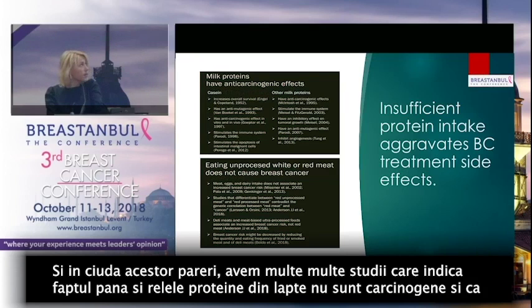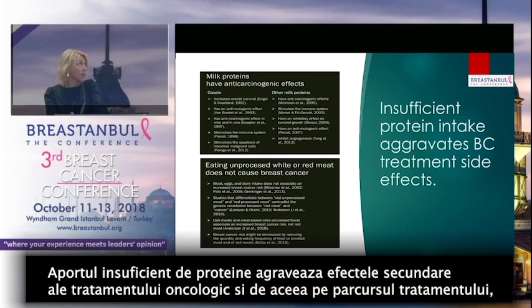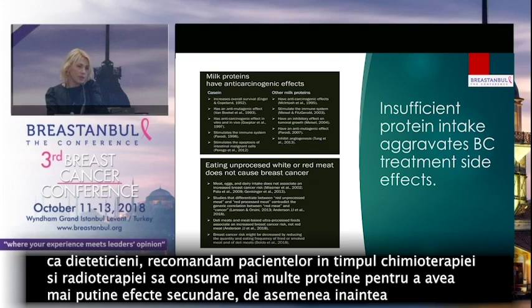And despite this belief, we have many studies proving that even the evil milk protein is not carcinogenic, and that eating unprocessed red or white meat is not in any way associated with breast cancer. And insufficient protein intake aggravates the side effects of breast cancer treatment, and this is why during the treatment, as dietitians, we ask the patient during chemotherapy and radiotherapy to eat more proteins, to have fewer side effects.